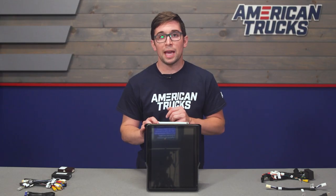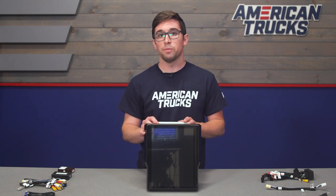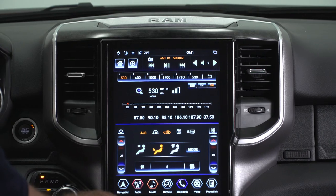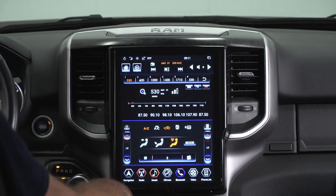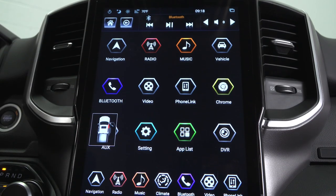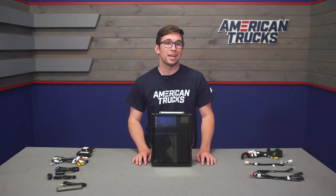You can also link Android and Apple devices via Bluetooth so you can stream music or make calls while out on the move, but it is worth noting that Android Auto and Apple CarPlay are not supported. However, you do get some other really cool features, including the integration of climate controls. Since this unit will take the place of your radio display and the HVAC controls in your truck, Navos found a way to integrate them.